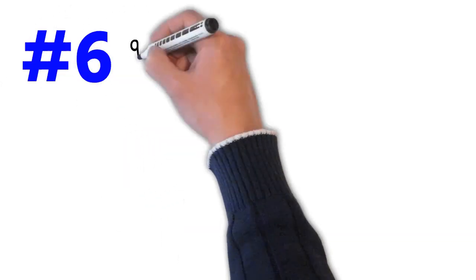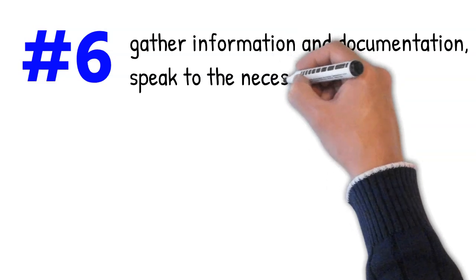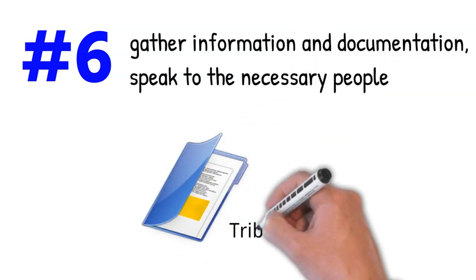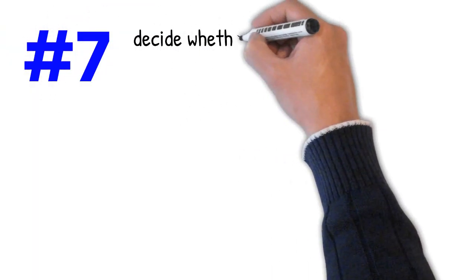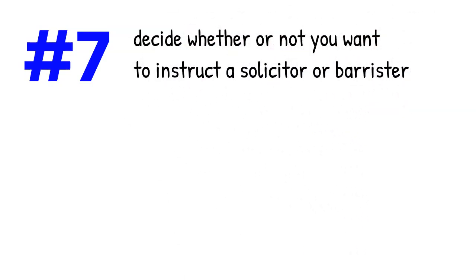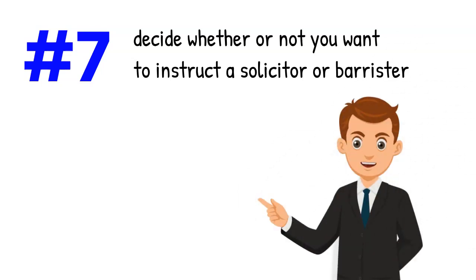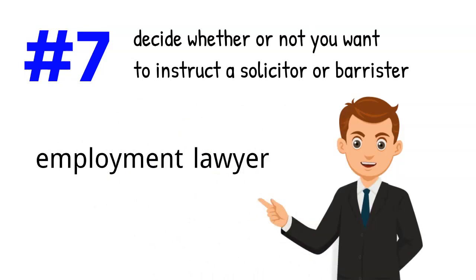Number 6, gather information and documentation. Speak to the necessary people to find out what happened and thus what needs to go in your tribunal response form. And number 7, you need to decide whether or not you want to instruct a solicitor or a barrister. You might be experienced in the tribunal and feel comfortable completing the response form yourself. But if you feel out of your depth, get yourself a good employment lawyer.